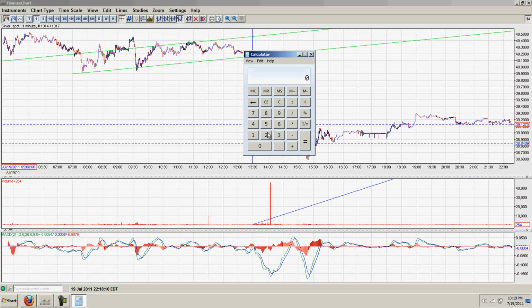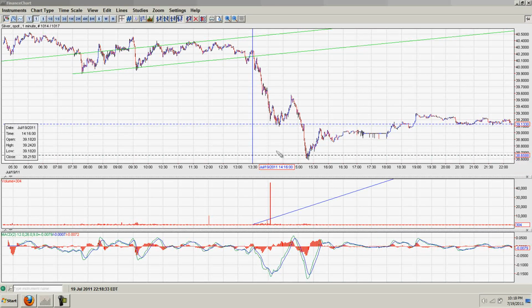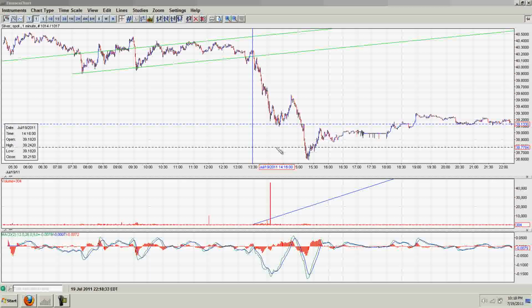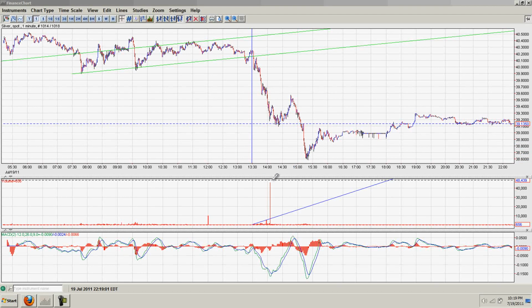Now, if we do the math on that, we've got 250 million times the price of silver, which is 40, and that gives us $10 billion. $10 billion worth of silver was sold in 1 minute. Now let's think about these numbers. 250 million ounces of silver is roughly 1/3 to 1/4 of all the silver mined in the world for an entire year. The United States only mines roughly 50 million in a year, so that's 5 times the volume of all silver mined in a year sold in 1 minute.